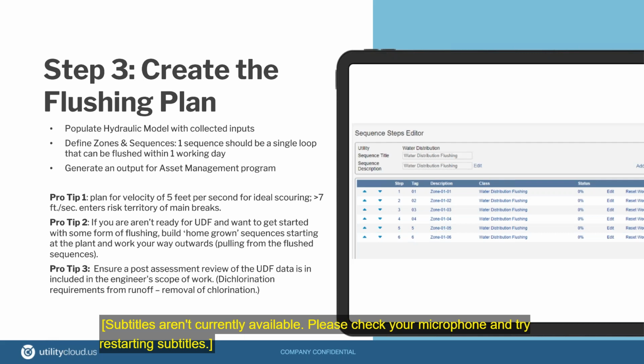I think a couple of good golden rules of thumb that we're going to try and highlight here. One, and we'll go into this in a little more detail on the next slide too, is you want to think about your velocity at 5 feet per second being somewhat optimal. Above 7 feet per second, you start to enter the risk territory of main break. That's probably too much velocity. And at, let's call it, 2 or 3 feet per second, you're not scouring. So if your goal is to scour your pipes, that's the velocity you need to be hitting. I'm not going to go to the next slide yet, but we will talk about how you can understand your velocities.